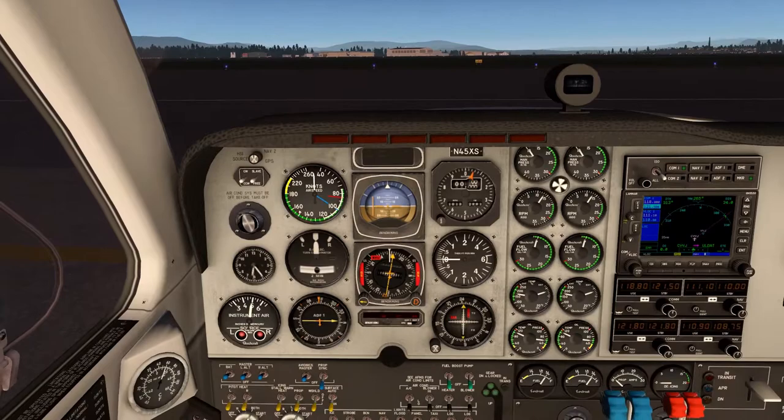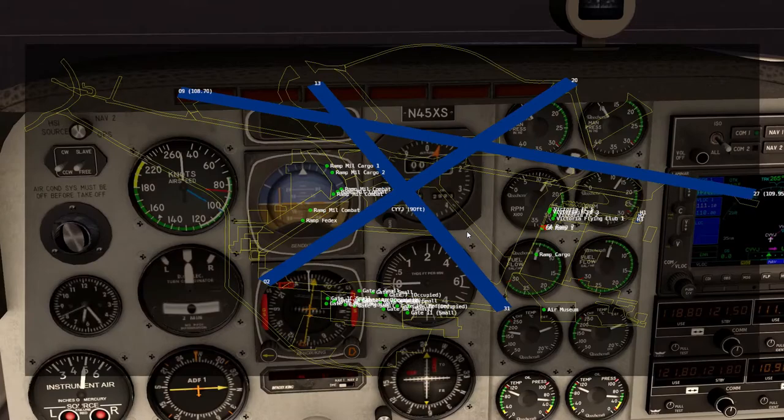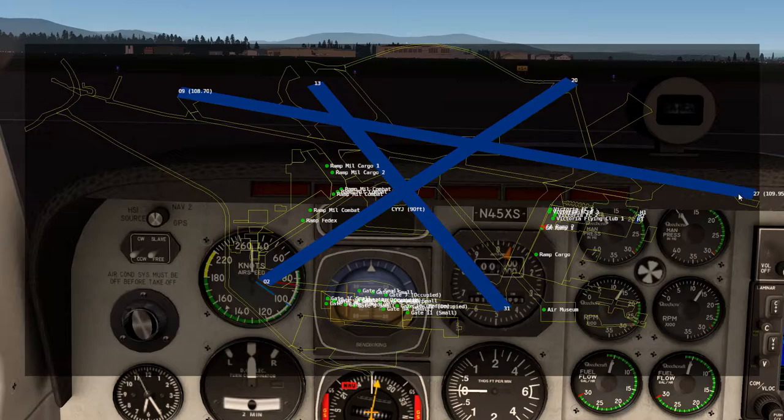So I'm just bringing up the map here. Sorry everybody, waving my head around. I think I'm going to have to turn this camera off. It's a bit nauseating for everyone, isn't it? We're here. I'm going to take off maybe from 27 up to 9. We're on runway 27. Okay.